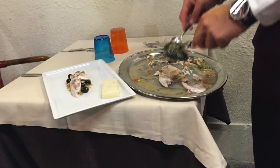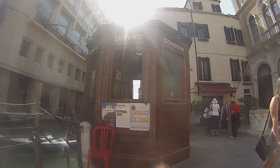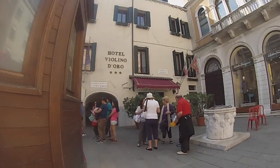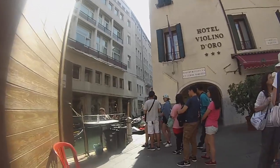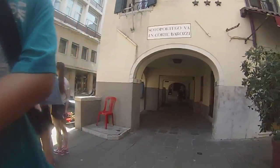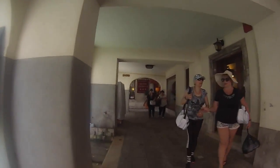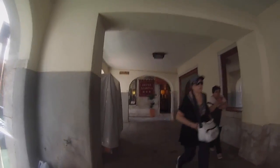Doggy. Staying. Down in here. Hotel Lisbon.